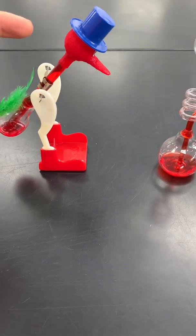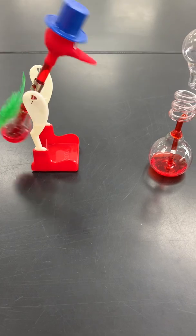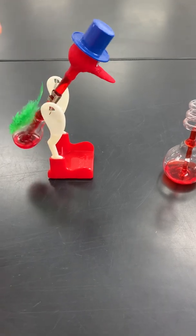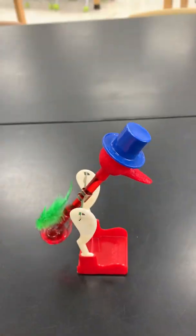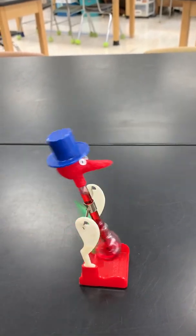So the head has got water on it. The water's evaporating, which is cooling it. And when the water cools through evaporation, the pressure in the top of the head lowers. And so if you look over here at the bottom of that, you can kind of see there's a red liquid in it, and it's going up the neck. All right, and when it goes forward, watch, it's gonna let the liquid back in.